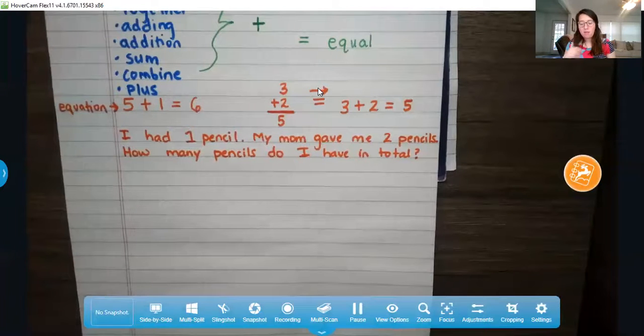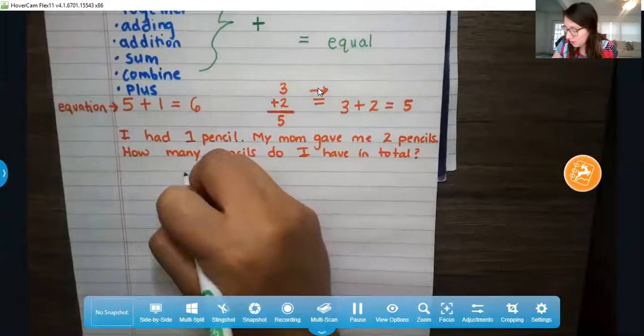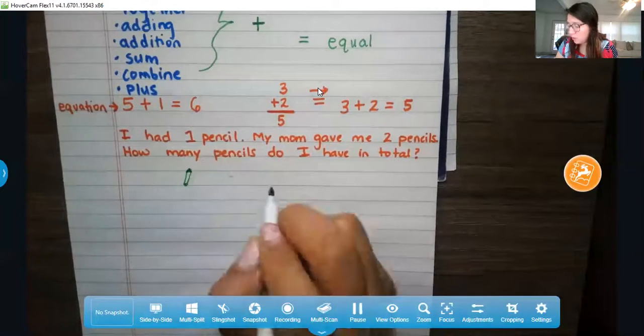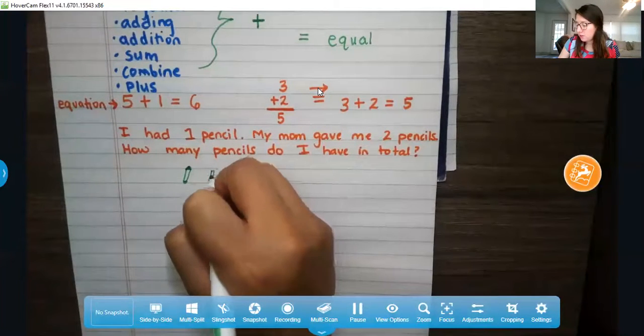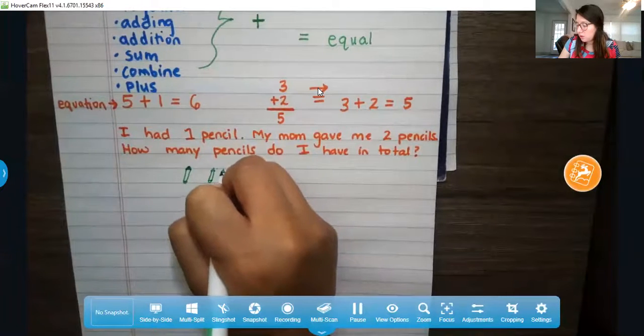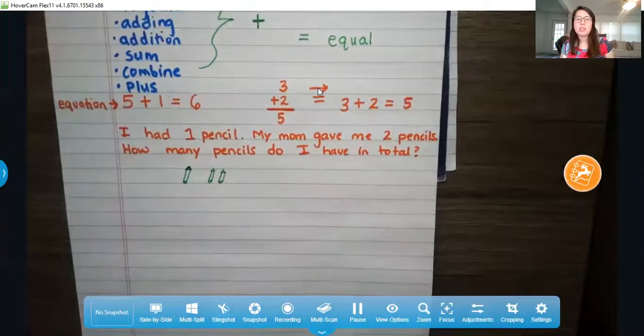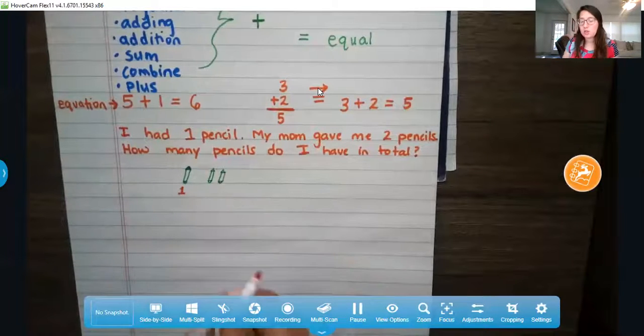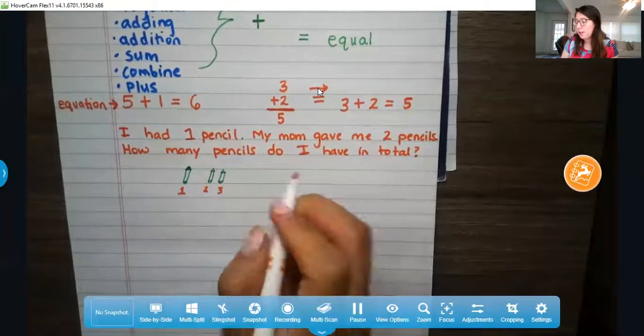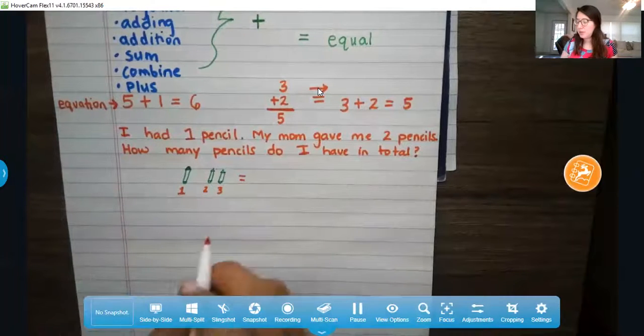So I'm gonna go ahead and draw my pencils. Here's my pencil. It's not gonna be perfect. All right, there's my pencil. Okay, my mom gave me 2 more, right? So I'm gonna go ahead and draw 2 more pencils. All right, what is the total? So friends, again, if I started with 1, my mom gave me 2, then I'm going to have to add. So I know I had 1 here. This is 1. My mom gave me 2, so I'm going to count that. 2, 3. So what's my total? That's right, 3 pencils, right?